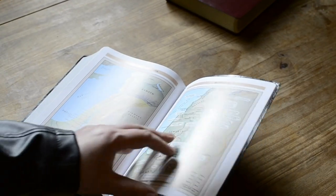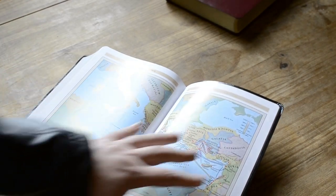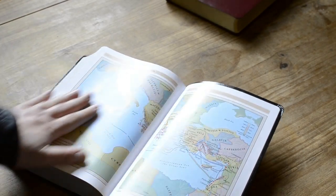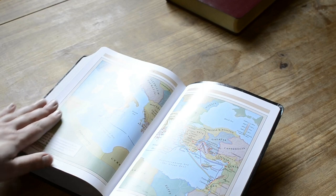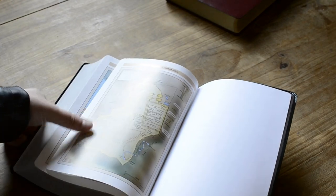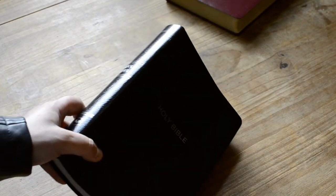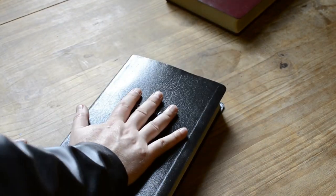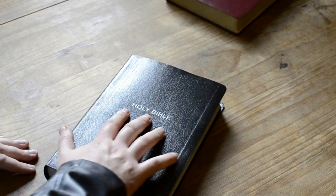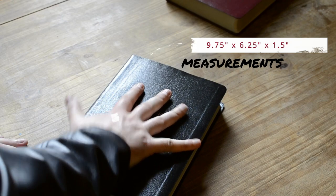And this is Jesus' Ministry. And we have two maps here, and one bigger one for Paul's missionary journeys. Finally, Jerusalem in the time of Jesus. Cardstock, and that's it. Nothing fancy, straight to the point. Very nice size Bible. It's nearly hand size. It's a bit bigger. I'd say it's a medium size, but it's not huge.